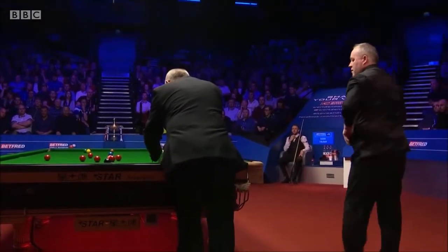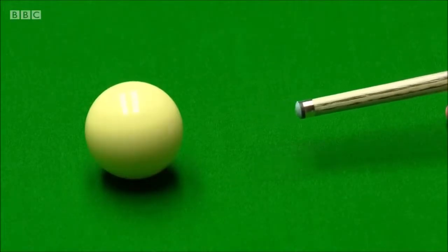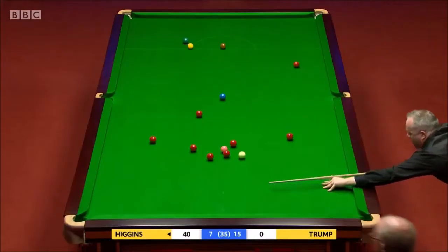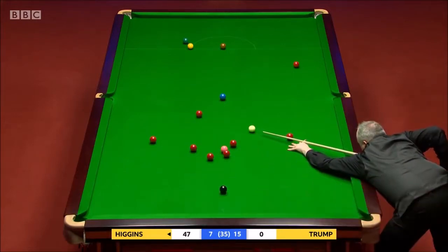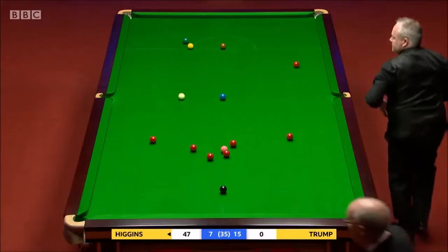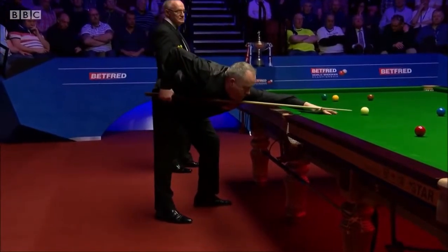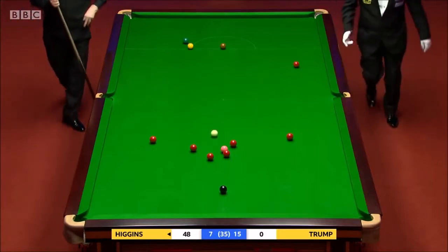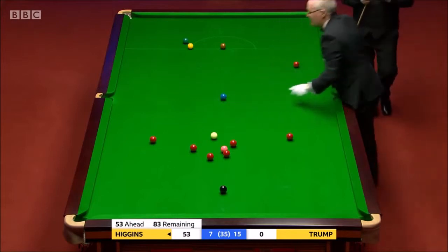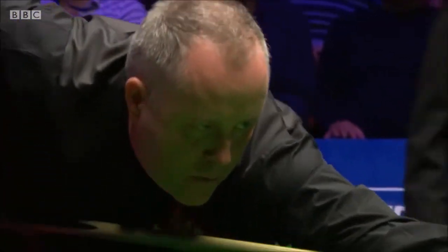Just spotted something in his eye line on the white there as he was about to cue up, and this is typical of John Higgins, battling away right to the end. 48. Inching closer to a century of centuries at the Crucible in this event, and also, not that it will be on John Higgins' mind, guarantee of a session this evening.